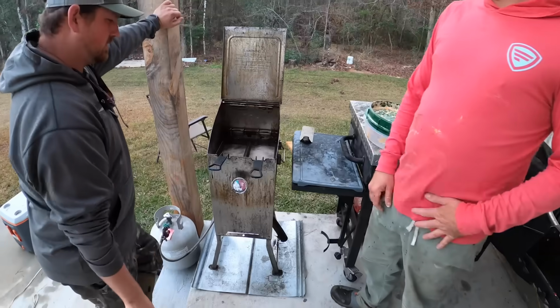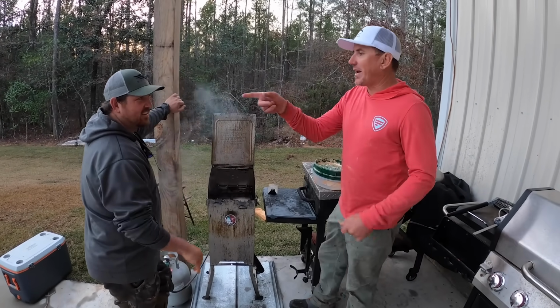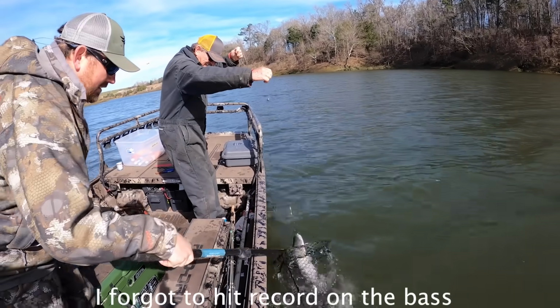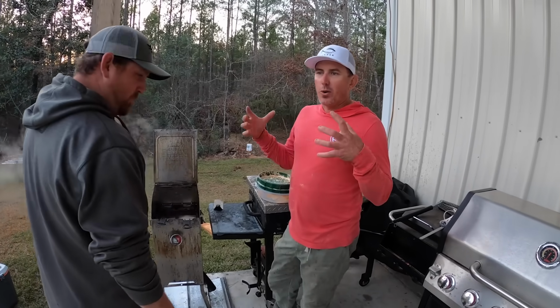My dad right now is sitting in the tree stand, and I guarantee you he wished he could smell that. Dad caught a largemouth bass on one. Yeah, he did. About 14 inches, probably 2.5 pounds. Nice largemouth bass.